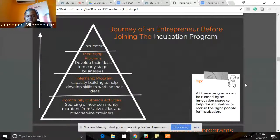And then once these guys come to the space, they understand, and they develop passion with the space, you can tell them to join activities or programs such as an internship program, volunteering at the space, while looking for their potential next partner to form the startup with. And once they have a very clear understanding of what they do, maybe they're working on an idea, but it's still at a very early stage, then you can encourage them to join a mentoring program that you are running at the space.